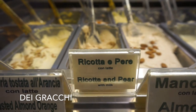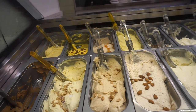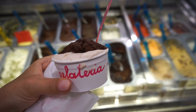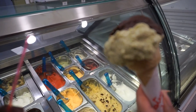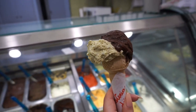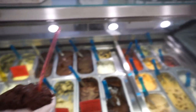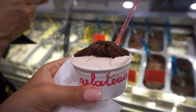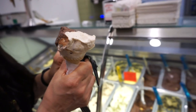Mm. Wow. This is for Johnny. Maybe I should get it in his honor. Okay, so I got the ricotta pere for Johnny. And this one is pistachio di Bronte, which is really Julia's. Good. And cubano, which is chocolate rum. And I got cioccolato arancia, and ricotta pere for little Grandma Johnny. Tried the chocolate rum. She got nocciola, and I think bacio.